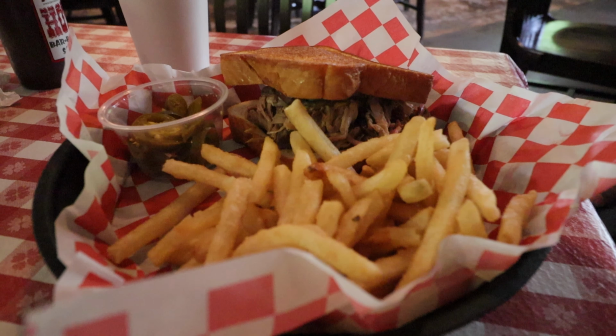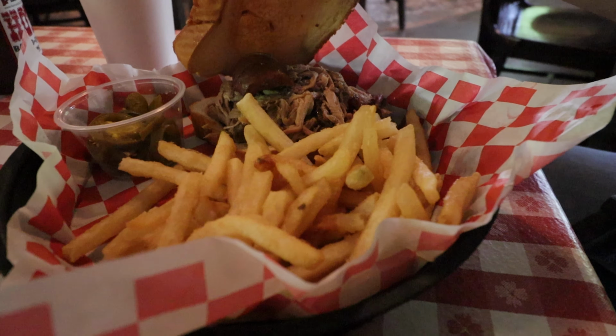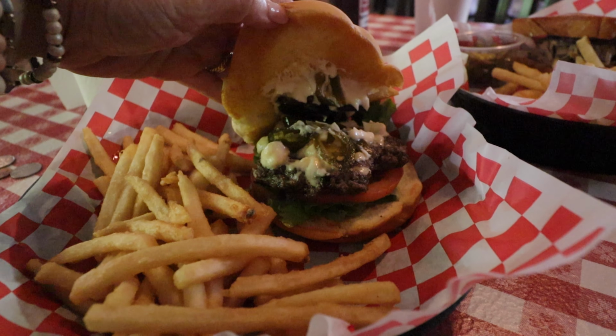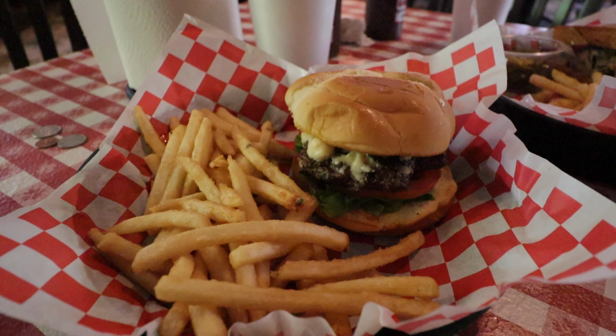And I had the Big Pig, which I didn't know it, but it came with a little piece of smoked sausage on top of the pulled pork. And Mrs. Carnes had the Mimi Burger, which I had a bite of, and it was very good too. So if you're in Branson, you want a quick, good, tasty lunch, Dana's Barbecue and Burgers. It got a 4.7 rating on Google, I noticed a while ago when I was mapping here.